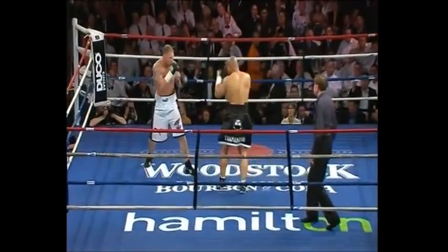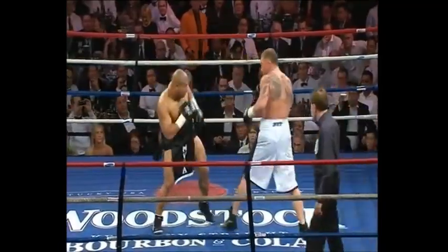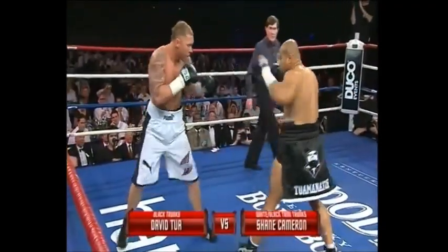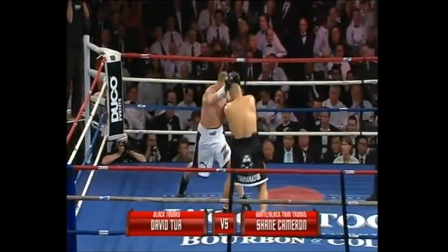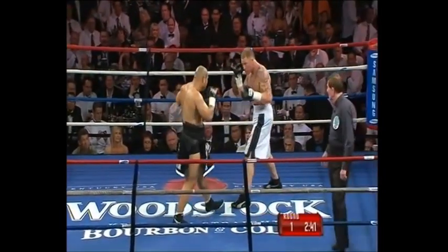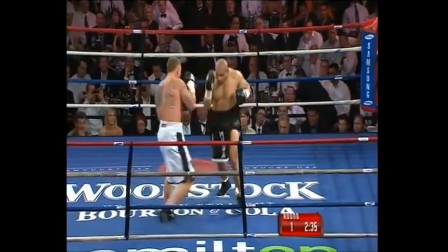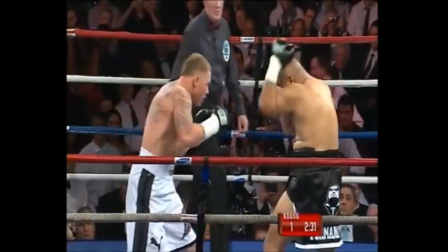Round one, scheduled for 12. The champion decked out in white. The challenger, David Tua, in black trunks. So far, Shane is doing what most people thought, boxing from the outside. Tua misses his first left hand offering. Shane lands his first left hook. Cameron jabs him off again. Catches him with a left hook. David hasn't landed a punch yet.